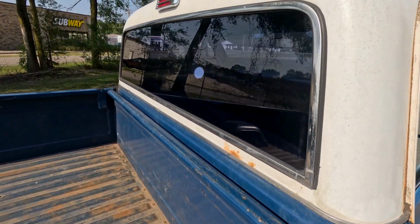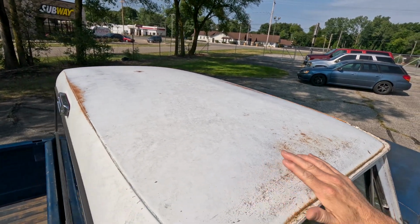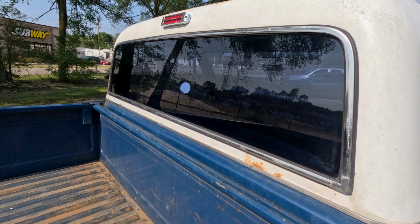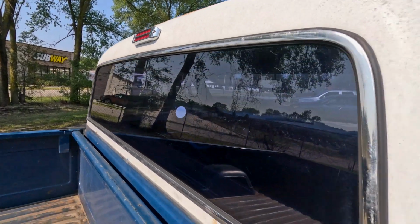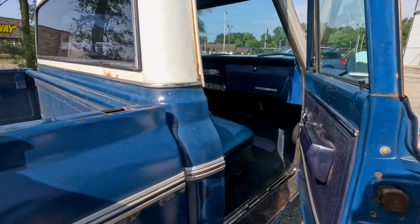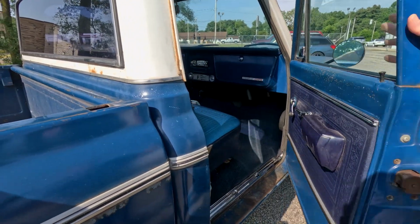So the roof paint, of course, like the rest of the truck, is just natural patina. And there is some paint loss. Rear windows in very good condition. Does have an updated aftermarket third brake light. So coming in, I want to make sure that we show how easy these doors open and close. I actually just let go of it. I think it closes already.